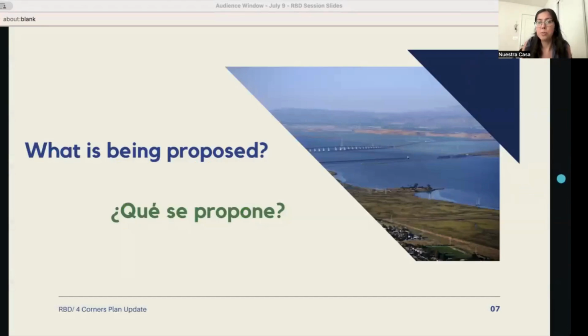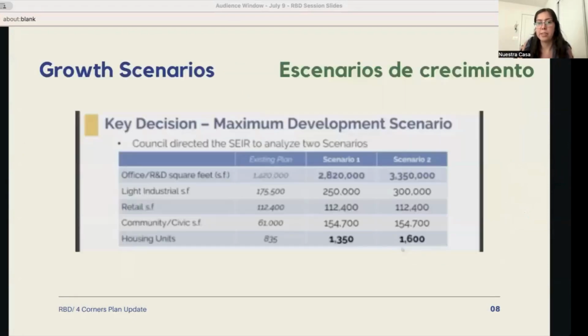So our first portion is what is being proposed. And this will go into some of the policies and regulations that are highlighted in that specific plan. So the plan update would allow substantial new development in the area. This table shows the maximum amount of various types allowed under the existing 2013 plan, and two alternatives being considered.